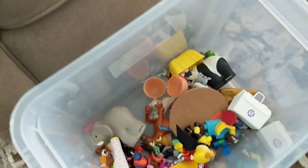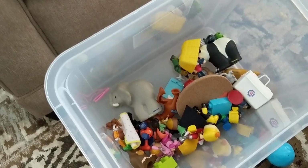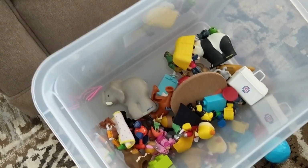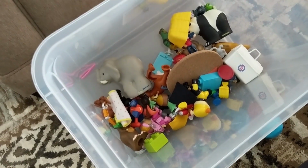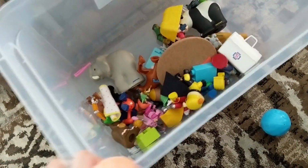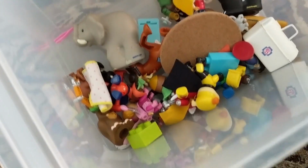And then what I've been doing thus far, except for this, Luke's been playing in here, and also this. So these are toys that they don't currently play with right now. I haven't gone through and decided to get rid of these yet. I kind of just want to get them out of sight for now. And then I'm probably going to go back into this and from there decide what to keep and what not to.